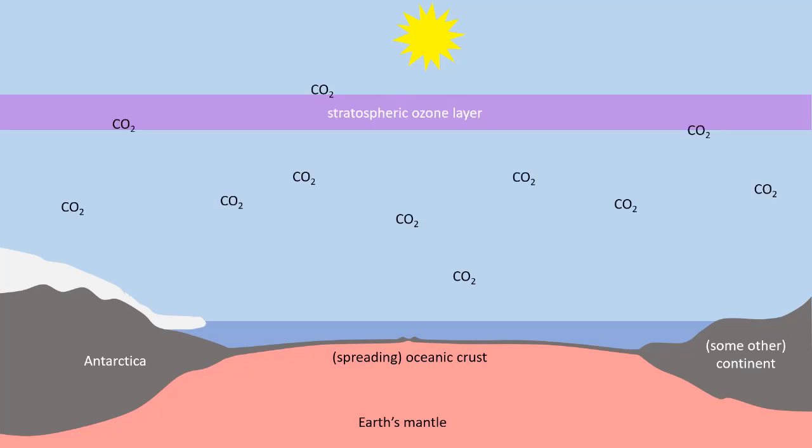The atmosphere contains gases in high concentrations, such as nitrogen and oxygen, as well as gases in much lower concentrations, including the greenhouse gases that regulate the Earth's surface temperature. And the stratospheric ozone layer protects the Earth's surface from harmful UVA and UVB light.